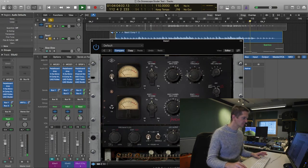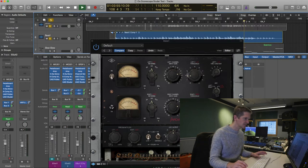If I turn this off, it dies off a little bit quicker. Actually not this one, because there's a really resonant note in the bass itself. Let's try this one.